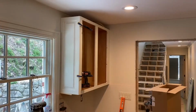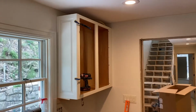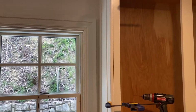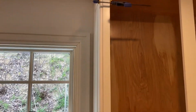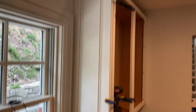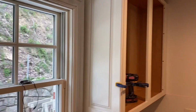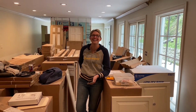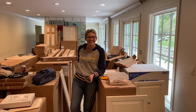All right, so we got our first upper screwed in place, and right now we're working on getting the raised panel attached to the upper. That really adds a lot of nice detail. It matches the doors and really gives it a much more interesting view than just the side of the cabinet, huh, babe? Yes, thank you. Yeah, good choice. Good to go. Excellent designer. Thank you. So yeah, it matches our doors perfectly.